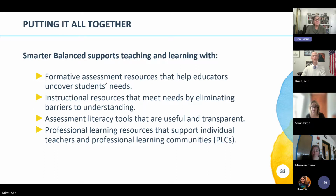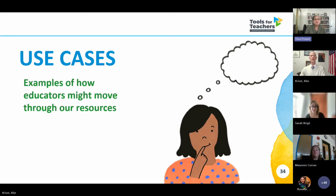Putting it all together, these formative assessment resources help uncover student needs. The instructional resources help meet those needs. The assessment literacy tools are useful and transparent, and the professional learning resources support teachers and professional learning communities. And now I'd like to turn this over to Sarah Berger, who will talk through 2 different use cases of how educators use Tools for Teachers.